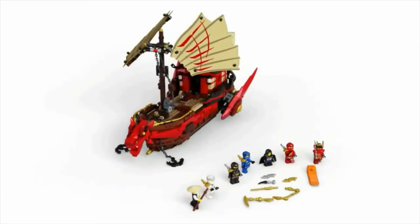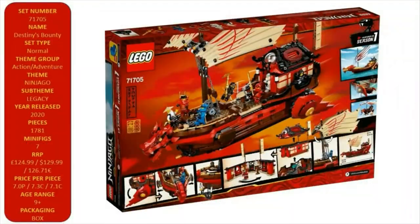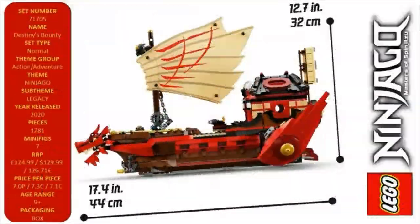Spectacular LEGO Ninjago boat set. Little ninjas can enjoy plotting their own Ninjago epic adventures with this action-packed and interactive ninja playset, an updated version of the Ninjago boat from season 1 of the TV series. Kids will love firing up their imaginations with this Ninjago Destiny's Bounty set. Fun toys for creative play.